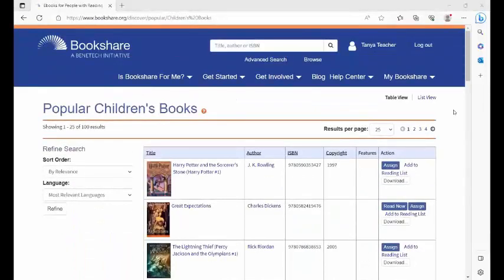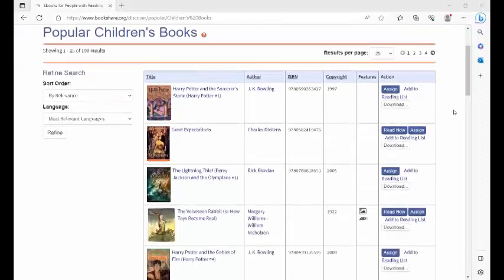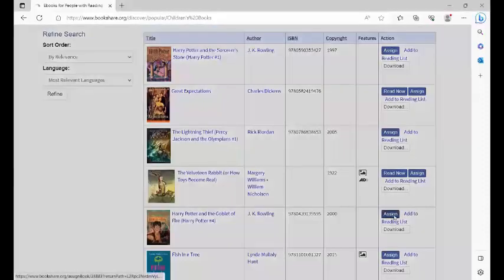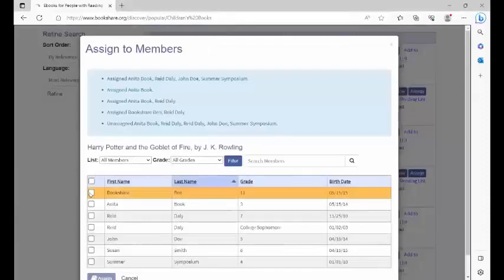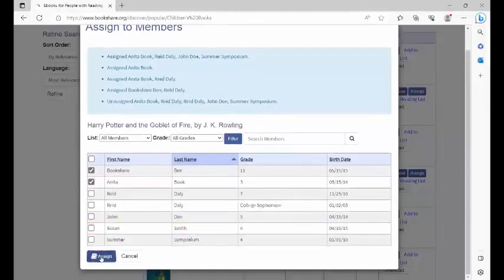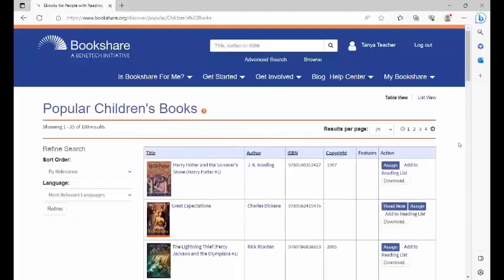As I mentioned earlier, students can only read books that have been assigned to them. There are 2 ways to assign books, one at a time using the Assign button, or by adding several books to a reading list that you create and assign students to. When you find the book you want, simply select the Assign button, and then select the student or students you wish to assign that book to. Select the Assign button, and students have immediate access to that book.